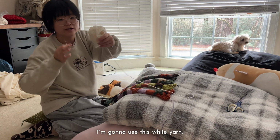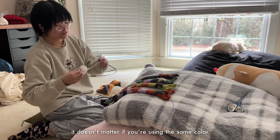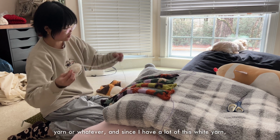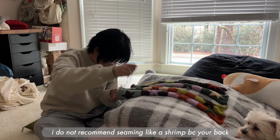I'm going to use this white yarn. When you're seaming stuff together using the mattress stitch, it doesn't matter if you're using the same color yarn or whatever, and since I have a lot of this white yarn, I'm just going to use it.